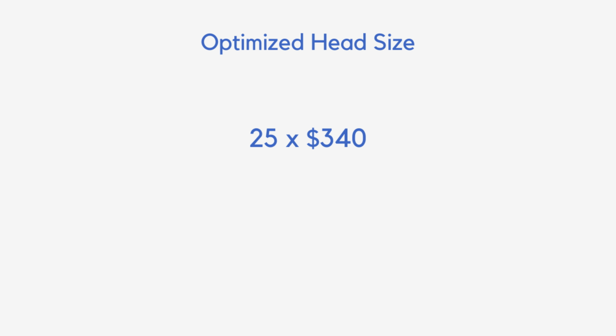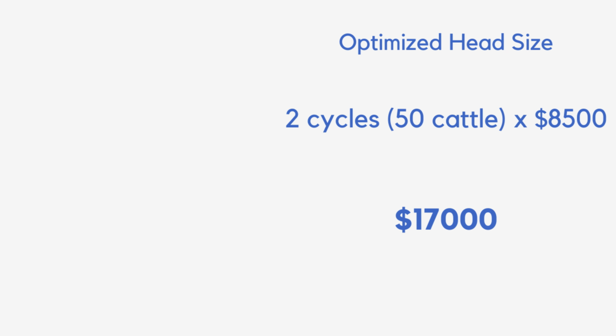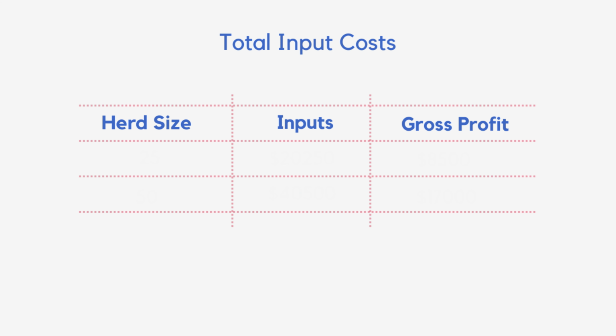So you're going to have 25 animals going to the abattoir, which is going to give us then 25 times $340, and that's $8,500 per cycle. So if you're going to do this twice in that favorable window of selling price in between September and February, you're going to be selling 50 cattle, and then this is going to give you $17,000. So this is how farmers make between $8,000 and $17,000 pen fattening.